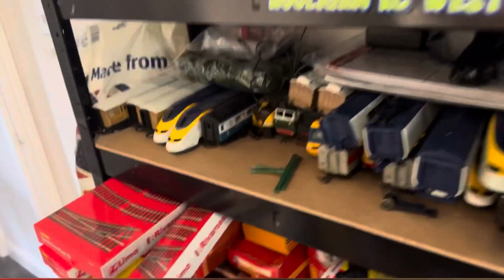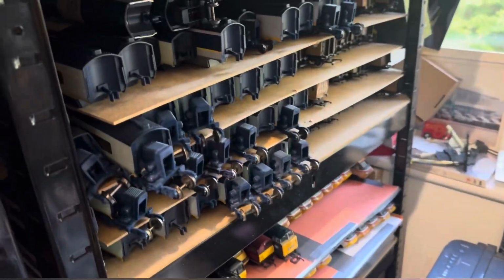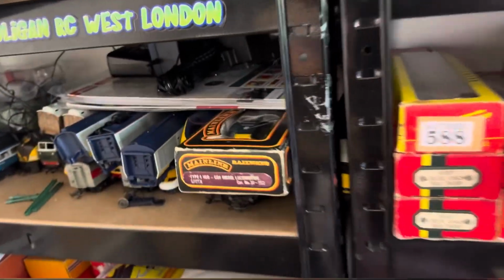I've got you around this way because I have got some new stock in. If anybody catches me buying any more Eurostars, please tell me off, because I have got Eurostar coaches over there, loads of them, and Eurostar power cars and dummies over there, and I've got more to go through up here.